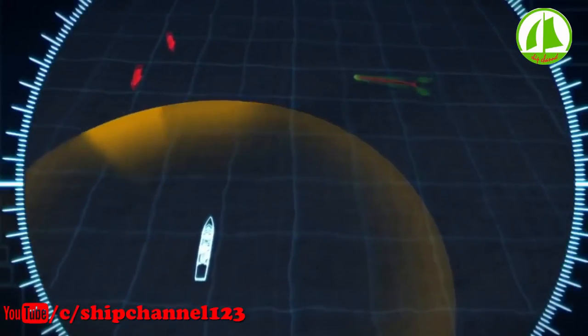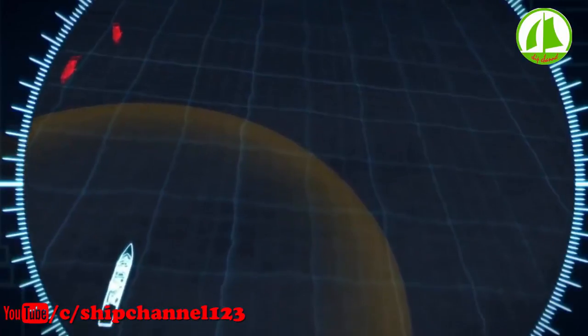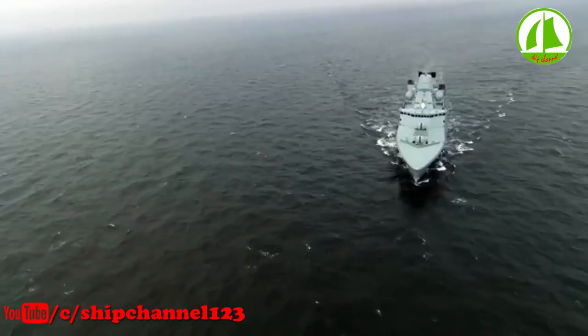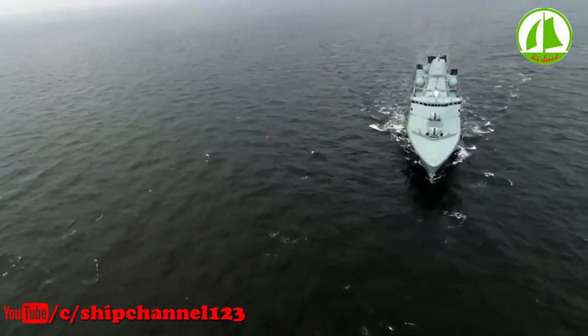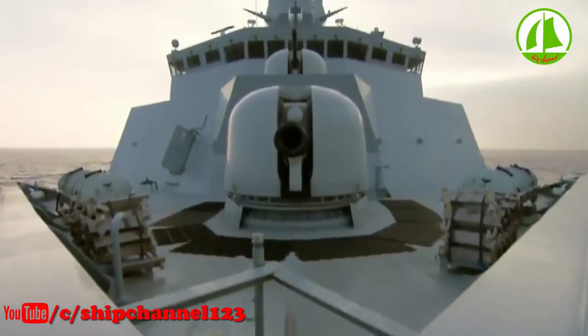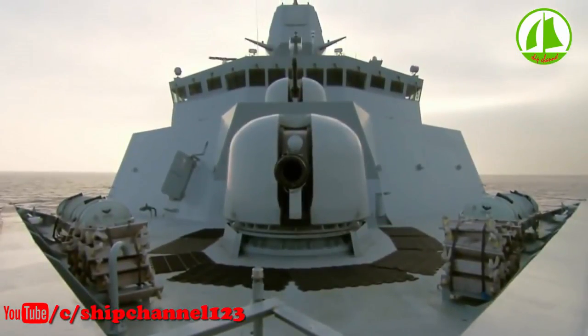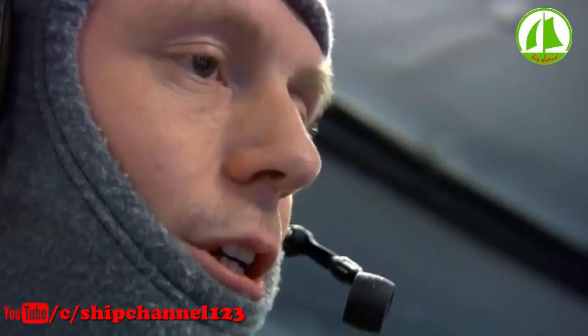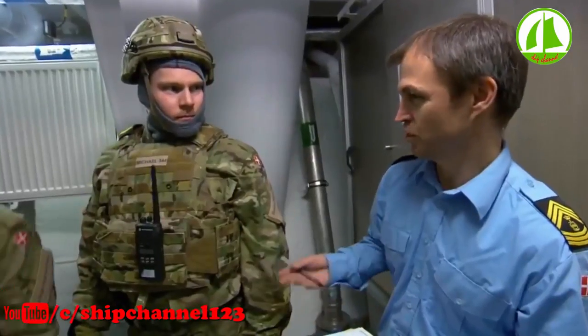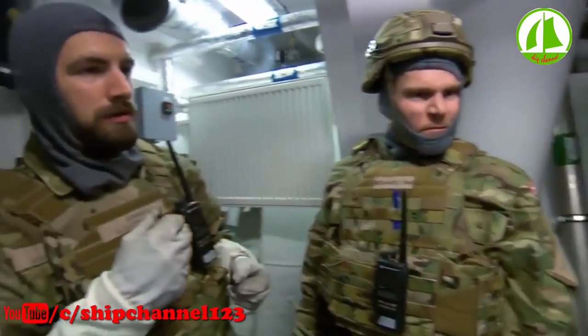With the ship's sonar out of commission, and the helicopter attempting an emergency landing, Willemoes is now fully exposed to a submarine attack. Right now, we are very vulnerable. This is the worst situation we have been in so far. The ship is now fighting for its subsurface. The ship's submarine detection system is still being repaired.